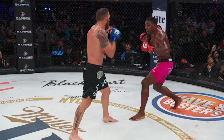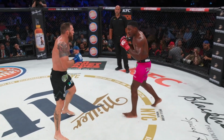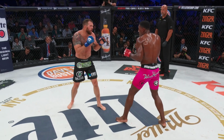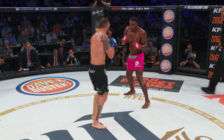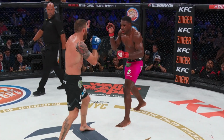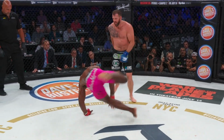I gave the last round to Ryan Bader. He landed the most significant strike of the round. He's finding his range a little bit better, but once again, a close one. So overall, you have it 3 rounds to 1. 3 rounds to 1, yes. But none of those rounds were significantly in either guy's camp. Wouldn't surprise me if the scorecards are all over the board. We've seen that many, many times.